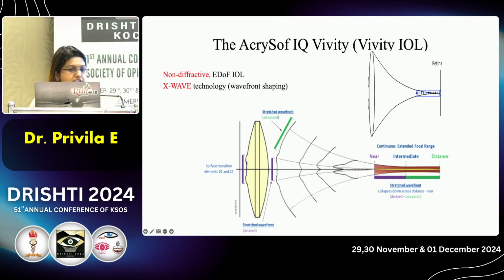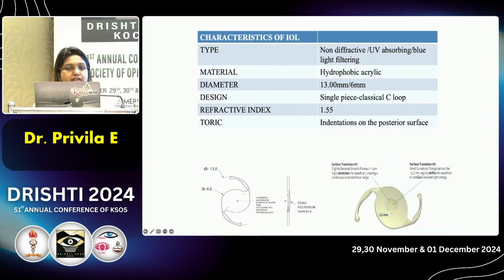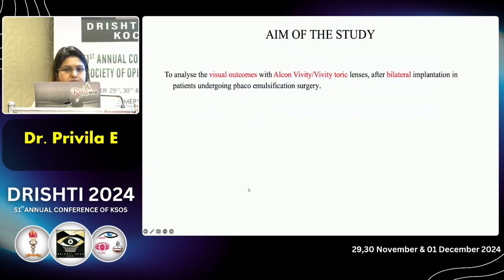And transition element 2 is a small curvature change which shifts the wavefront so that the entire energy is confined within the EDOF channel, and this leads to a decrease in glare and halos. These are the physical characteristics of the IOL, and here again you can see in the center 2.2 millimeter of the IOL, the surface transition elements. And in the case of a toric IOL, indentations are seen on the posterior surface and wavefront shaping technology is seen on the anterior surface, and you can see the markings on the flat meridian.